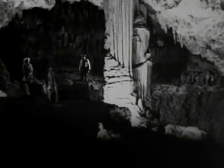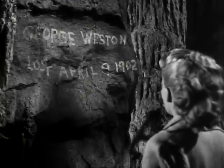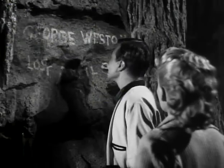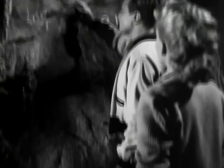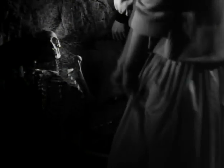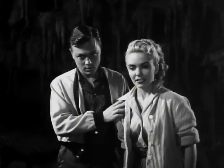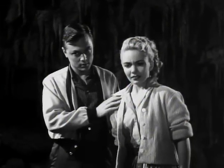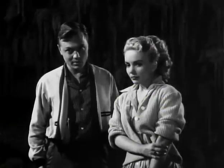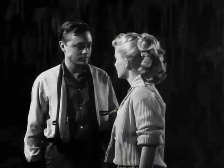Mike, look. There's something written on the wall. What did I tell you? There have been people through here before. George Weston. Lost April 9th, 1902. He must have starved to death. I'm getting awfully worried, Mike. Me too, Carol. Well, why did I ever have to bring you down here? It's all my fault. Forget it.